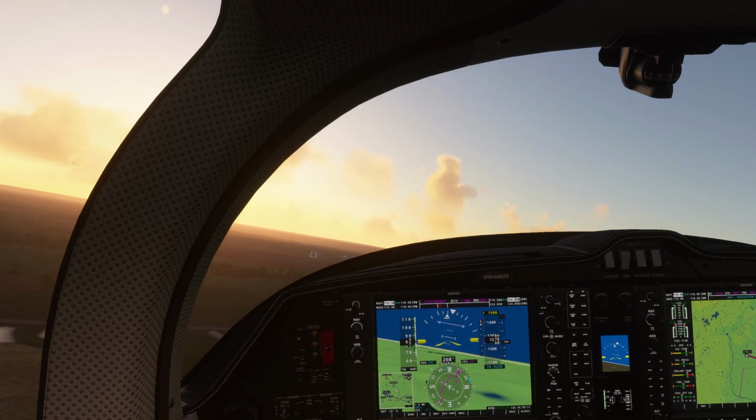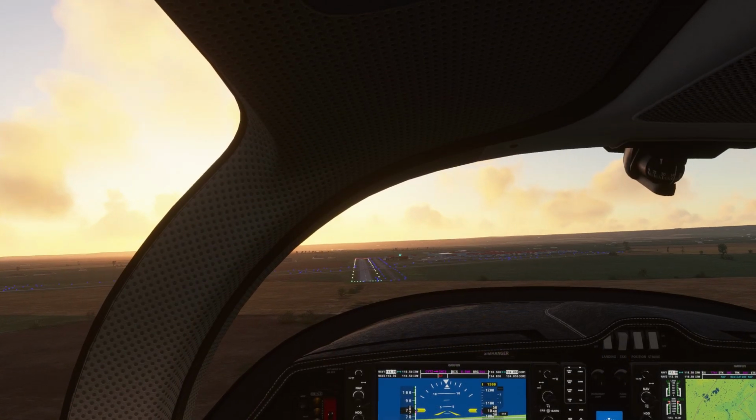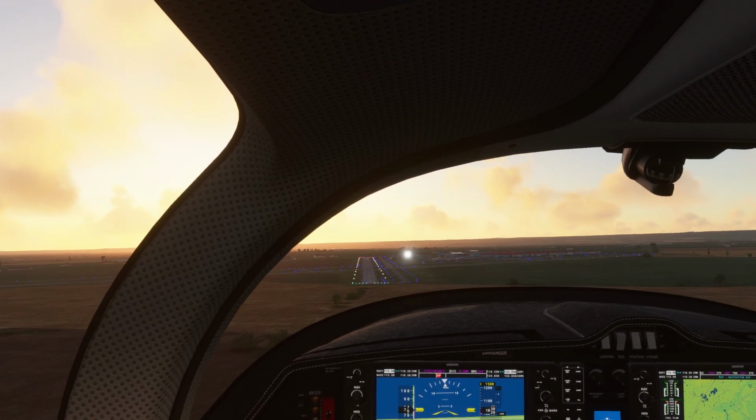Now on final and lining up with runway 26. Flaps down and 80 knots. We're landing at the shorter of the two runways available at Brampton.